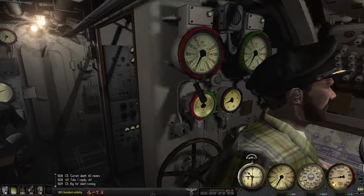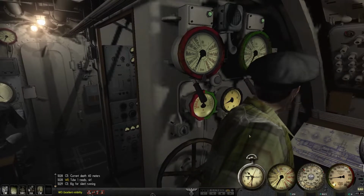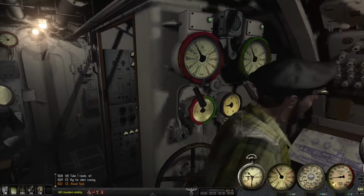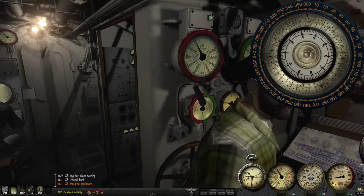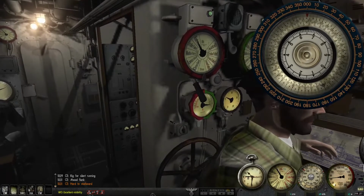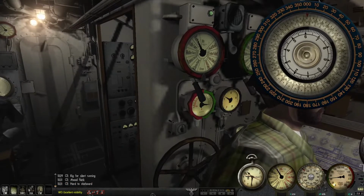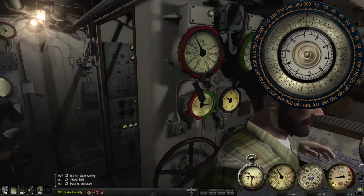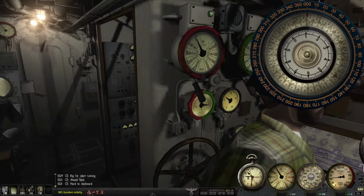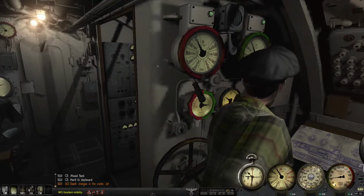Sounds like they're coming in for another attack run, so I'm gonna head flank and rudder to starboard, I guess. Until we turn about 40 degrees anyway. I don't think this thing has active sonar. I haven't heard any pings, but it's definitely been listening for us. It's definitely coming right at us.